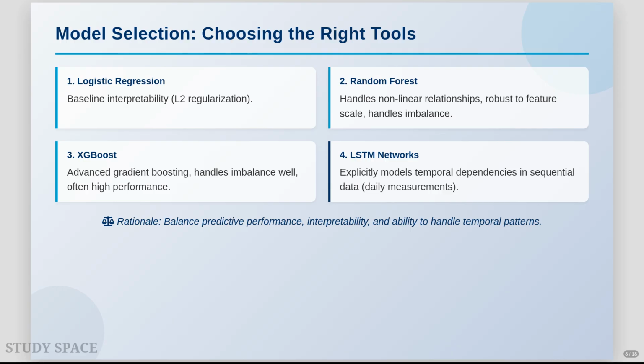Finally, LSTM networks. Long short-term memory networks are designed specifically for sequences like time series data. We fed it the daily clinical measurements leading up to discharge to see if explicitly modeling the time dependency would give us an edge. We chose these 4 to cover different strengths: interpretability, robustness, power, and explicit sequence modeling.